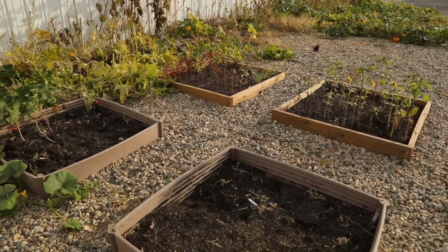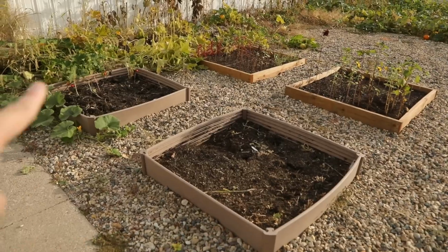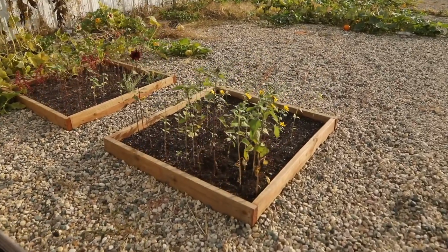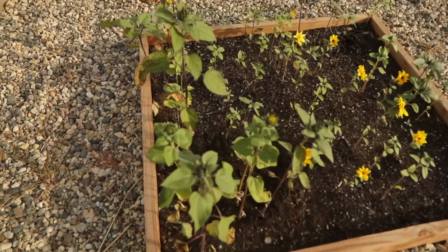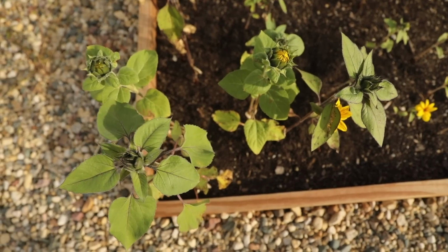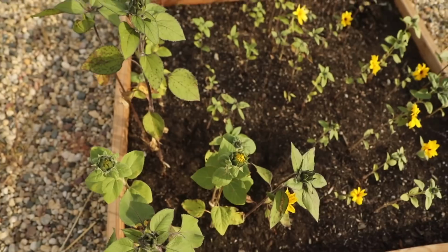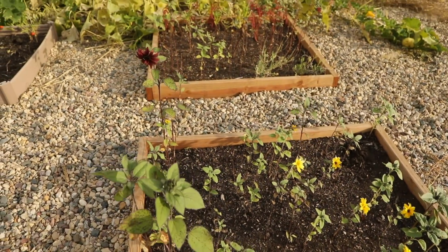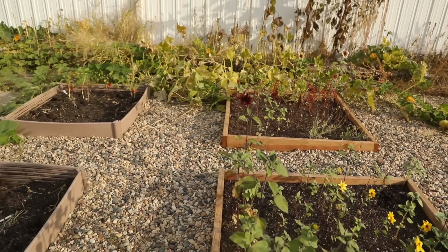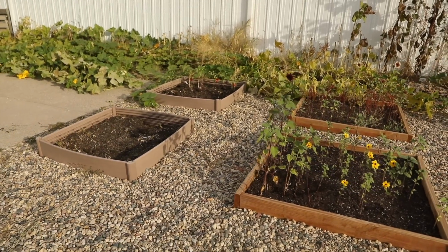Also in this area, I have 4 4x4 raised beds. The front 2 have been cleared out, but these 2 still have some mini sunflowers in them that have not bloomed yet. How cute are those? This was an experiment this year, and I have been using these in bouquets. So these again are just 4x4 raised beds. I made them right in my parking lot. I put cardboard down, garden soil, and they have just been some great added space.